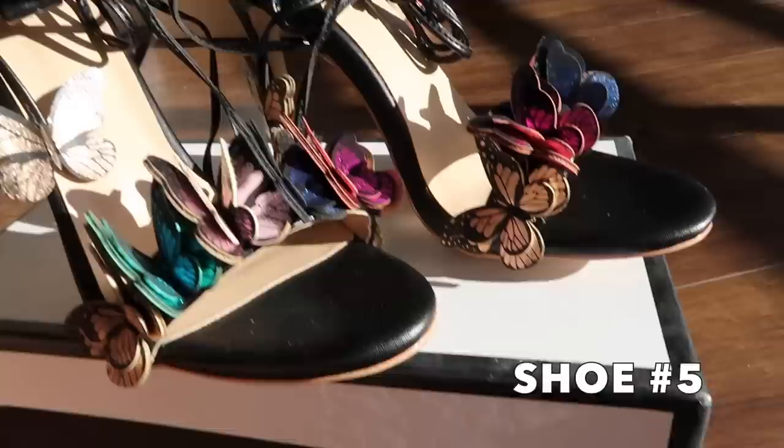All right, so. Okay, so this is the next pair. Oh my gosh, how cute are these?